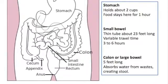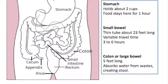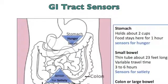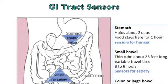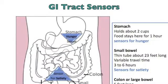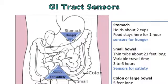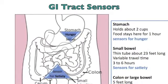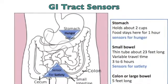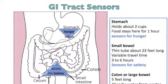This segment on the GI tract describes the signals that are generated when the food passes down the digestive tract. Hunger and satiety are different sensations and are controlled by the brain, but the sensors are in the bowels. Hunger is your body's sense of need to put food in the stomach. Satiety is your body's sense of need to put food into the small bowel. The sensors for satiety are in the small bowel, about 22 feet downstream from the stomach.